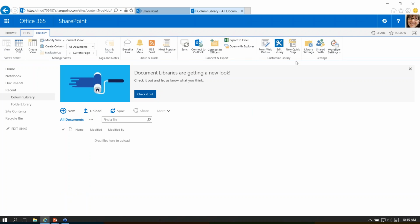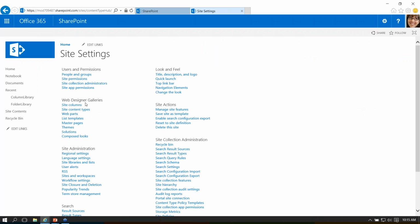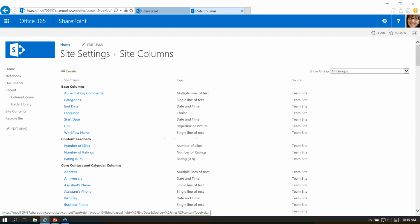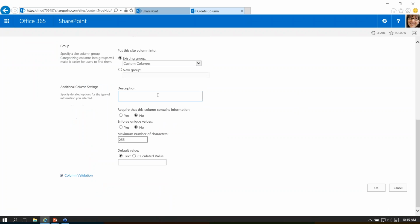If I wanted these columns to be used across the whole site, because every single time we want a customer name in there, I could actually come over to Site Settings and then go to Site Columns. You may need advanced permissions to be able to do this, and create a brand new column. In this case, I'm just going to call it Customer Name, and it's just going to be a single line of text. There's not going to be a default setting because it's going to be just general. And I'm going to say OK.